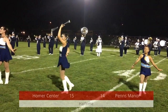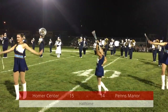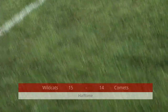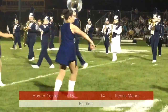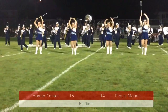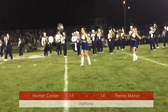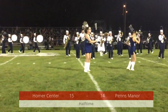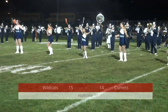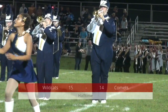Penn's Manor's holding penalty hurt them. They went three and out. A fake punt backfired, a turning point in the first half, one of the turning points that kind of swung the momentum in Homer Center's favor. Lieb was tackled by Alex Pribish, so Homer Center started at the Penn's Manor 36-yard line. It didn't take them long to pull within 2 points. Schmidt added the two-point conversion on the quarterback keeper, and we were tied at 8.